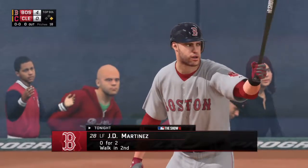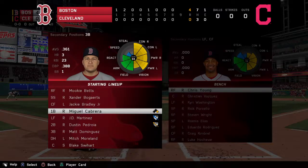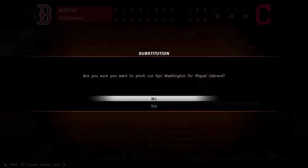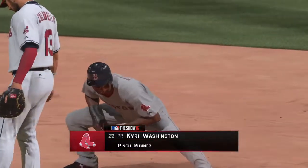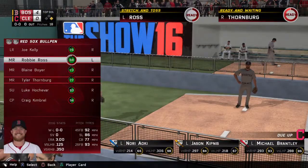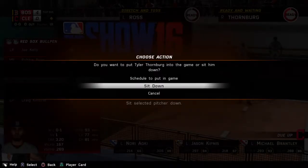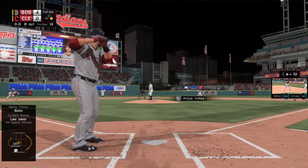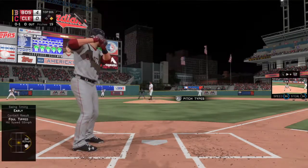J.D. Martinez stands into the box. He's 0 for 2 so far in this one. Washington will be summoned now to be the pinch runner, number 21. From the stretch. Tap fouled at home plate.